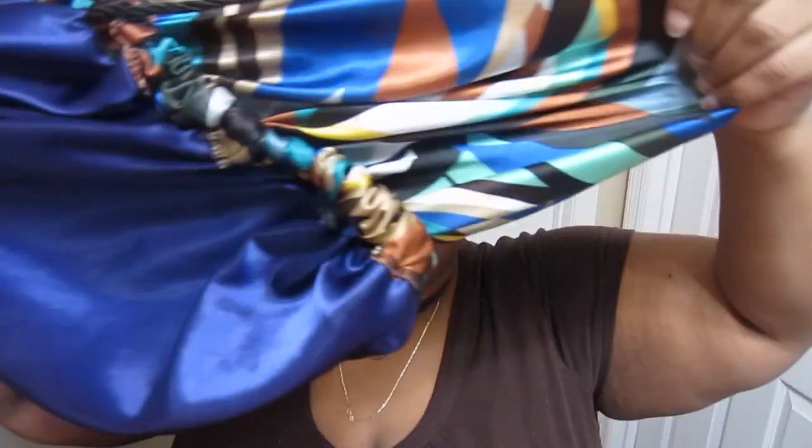Do you see how huge this is? Are you convinced now? This thing is huge and contains everything. It was even able to contain my curl formers when I had them in my hair. It's also reversible, so you can wear it on both sides. As you see, it's two different linings, so I absolutely love that. And although I think she says do not wash it, I've washed it in the washer on delicate and I've had no problem with it. So do that under your own circumstances.